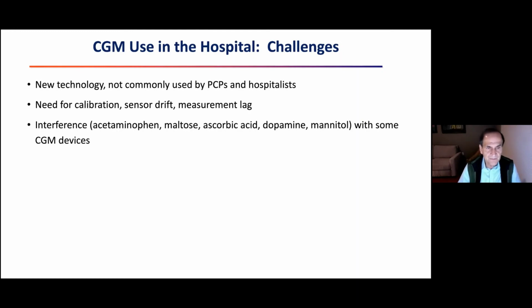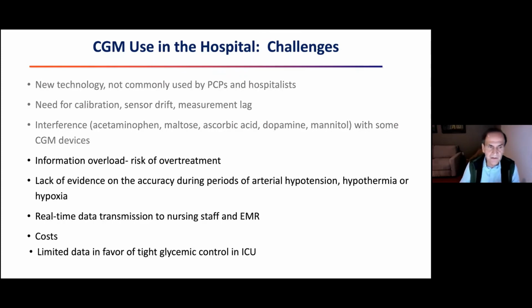Second, there are some CGM that need calibration. There is this measurement lag because what it measures is subcutaneous tissue, interstitial fluid. And there is somewhere between 7 to 15 minutes delay. Is that important? Well, if you're using it as an outpatient in the ambulatory setting or in the non-ICU, maybe no. Interference with high doses of acetaminophen or ascorbic acid and others has to be learned.